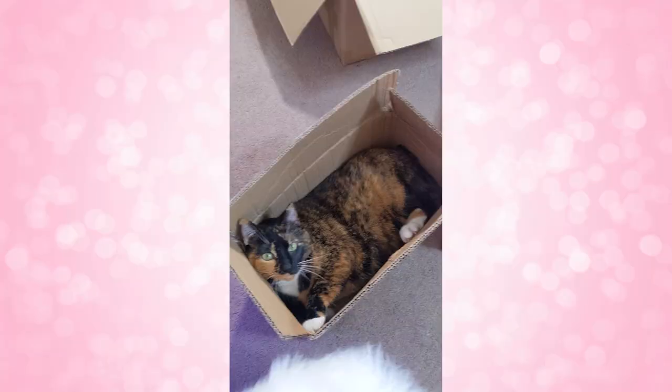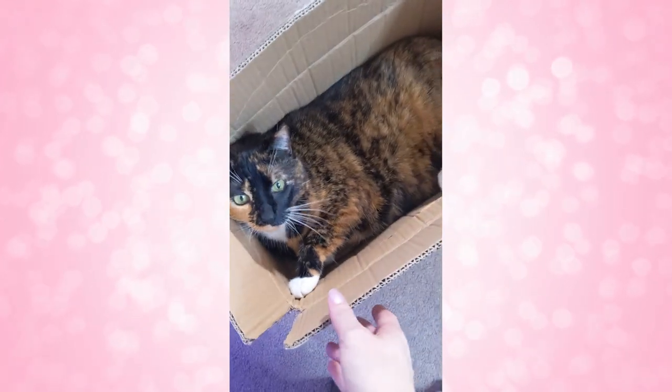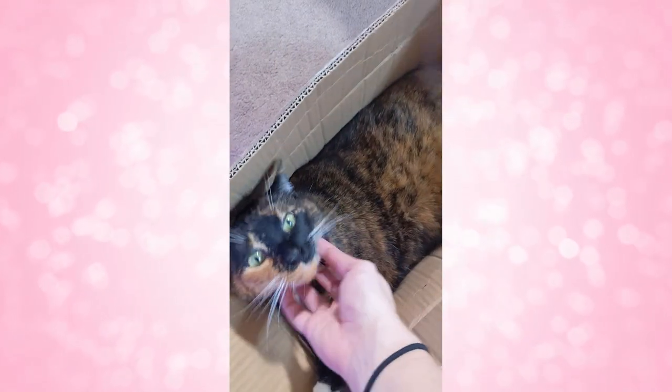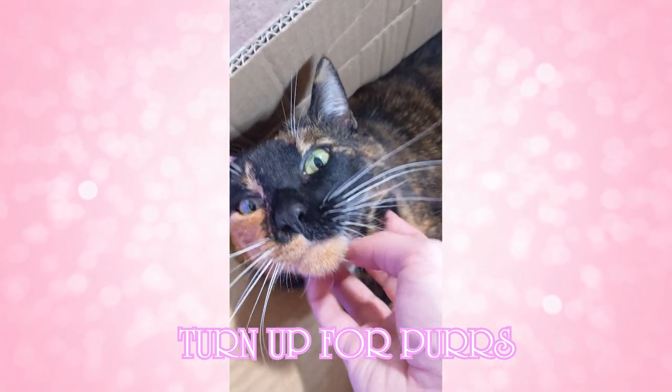Oh my God, you're so cute. I have to take a picture and show you right now because my cat is being really adorable. You fit perfectly in that box. Are you ready to get shipped to Colorado? Are you ready to move? Oh, are you ready to go? Good girl.